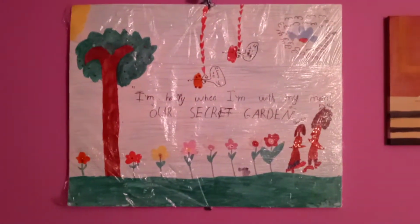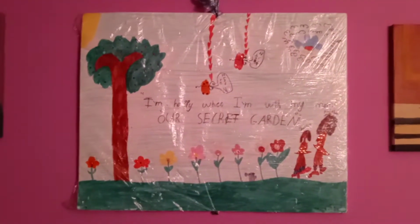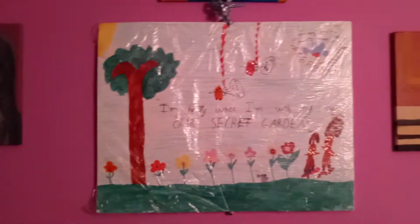So I just don't keep it in the shelf. I take it out at least once a year and I go through everything. It's such a good feeling to go through all those things. And when they come, I show them, oh, do you remember you did this? And they're like, I don't remember I did it. But it's such a good feeling for me to go through that. And there's another painting.